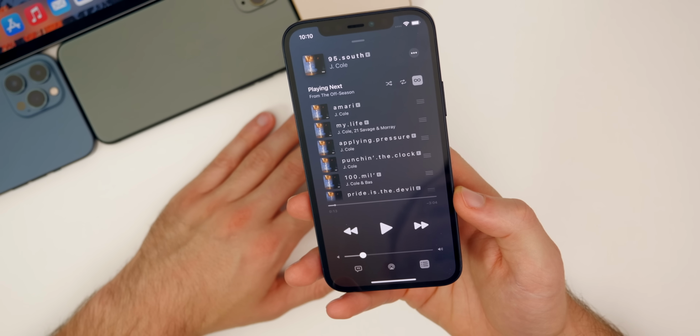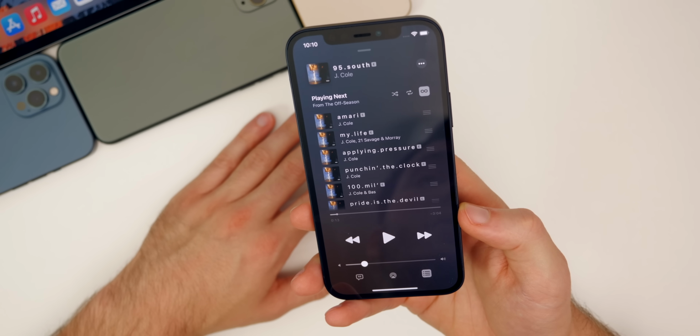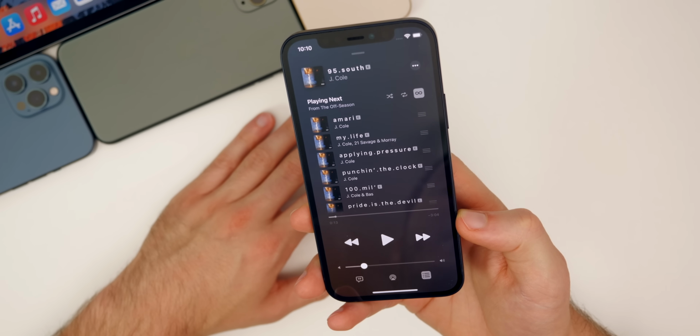I've still had it a few times here in beta 3, but it's definitely less frequent than it was in 14.5 and in previous betas of 14.6. 14.5 happened pretty much every time, and there was no fixing it.